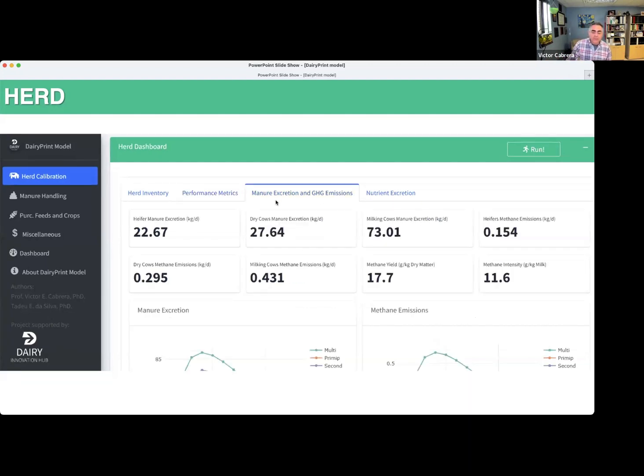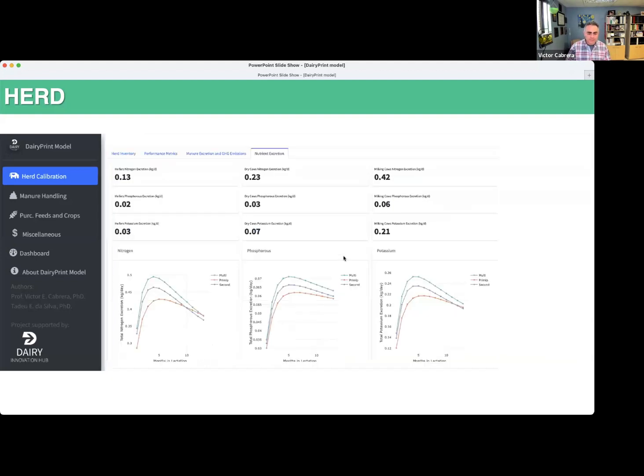Okay, so then we will also calculate manure excretion using the latest knowledge in this area. As I said before, we evaluated this the best we can, and these numbers are really solid on what we think they calculated. Same we will do for nutrient excretion, for example, on top here, nitrogen excretion for different groups of animals, phosphorus and potassium. We also include potassium here, even though we know it's not a heavy concern at the moment. Normally we would concentrate on nitrogen and phosphorus, but those are here.